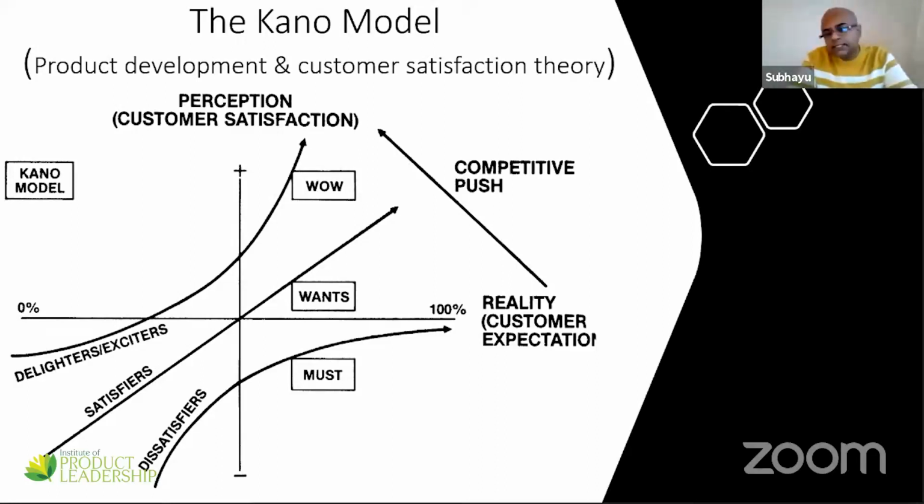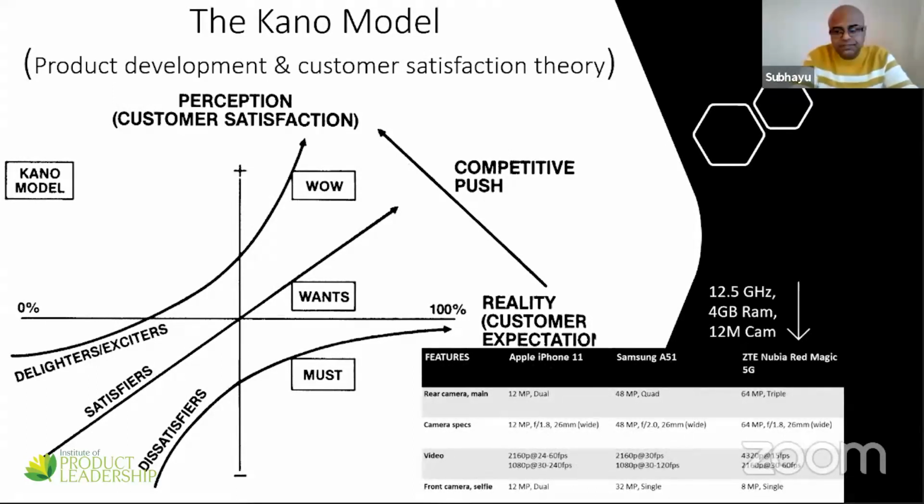So that is where an Apple product is differentiated. Let's look at Apple features. The must features are the 2.5 gigahertz, 4 GB RAM, and 12 megapixel camera, right? What Apple has researched is a customer does not buy megapixels. They buy a Facebook photo. They buy an Instagram photo. They buy a YouTube video. And these technicalities, 4 GB RAM, a 12 megapixel camera and the gigahertz, are enough for them to do all this. So they don't need higher or more technical features.